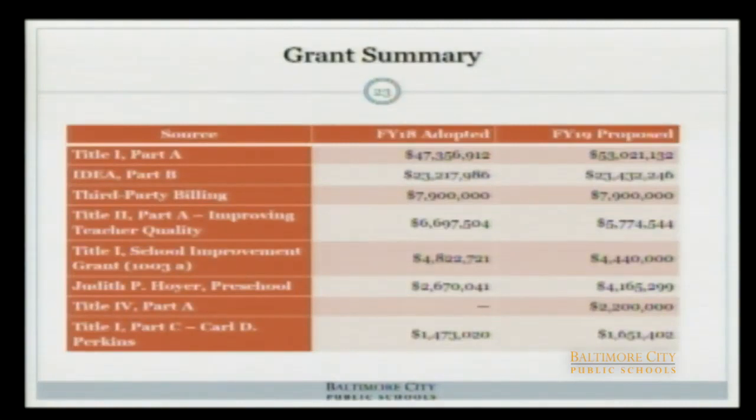This next slide just gives you a grant summary of the various grants, and you see that most of our dollars come from either Title I or IDEA, which is Students with Special Needs.